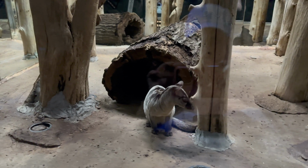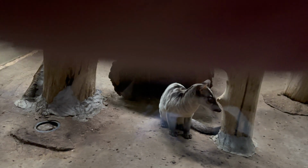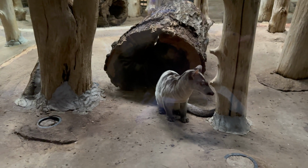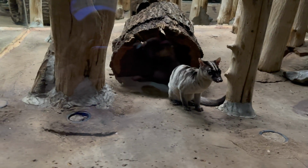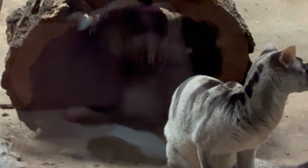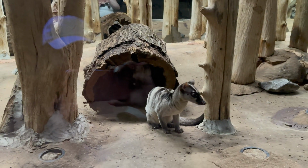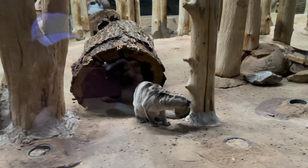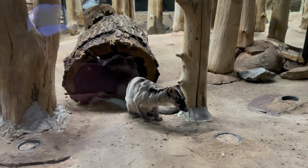Sorry. Oh, you got a friend back there. I'm not sure how well you guys can see this, but there's another little guy back in there. It's hard to see, but back in there, you can kind of see him. There's another little guy back there. But isn't he adorable? He is adorable. I just want to pet it. So cute.